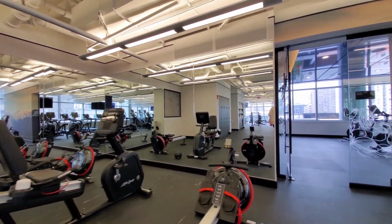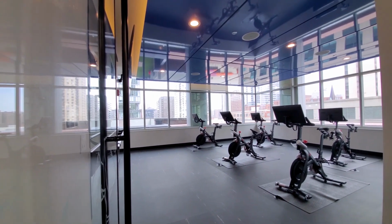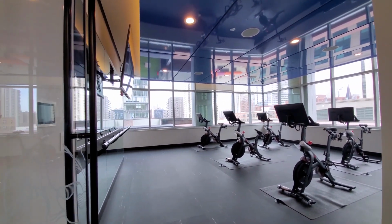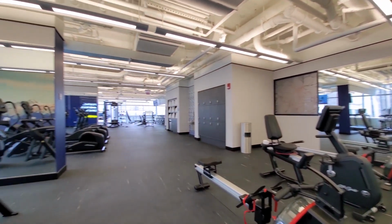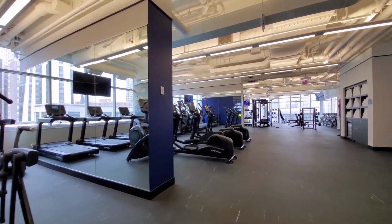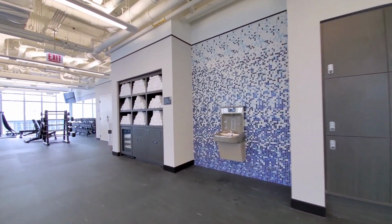And then in our yoga and spin studio, we do have 5 Peloton bikes. We will offer 3 complimentary classes a week in here for our residents of various classes. We have lockers right over here, filtered water, and of course we have towel service as well as cold eucalyptus towels for after workout.